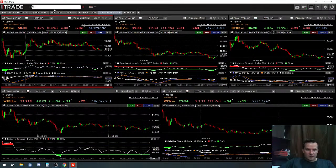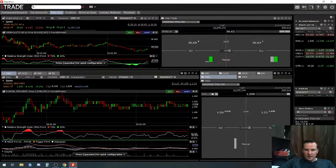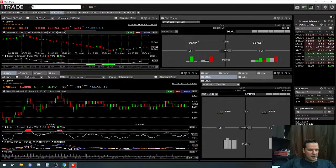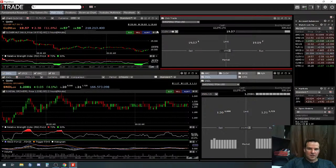So let's take a look. Let's see how our SNDL is doing. Still kind of fighting around that $1.20 range. SPCE down a bit. Let's take a look at CLOV. So CLOV down 12%, still going down.